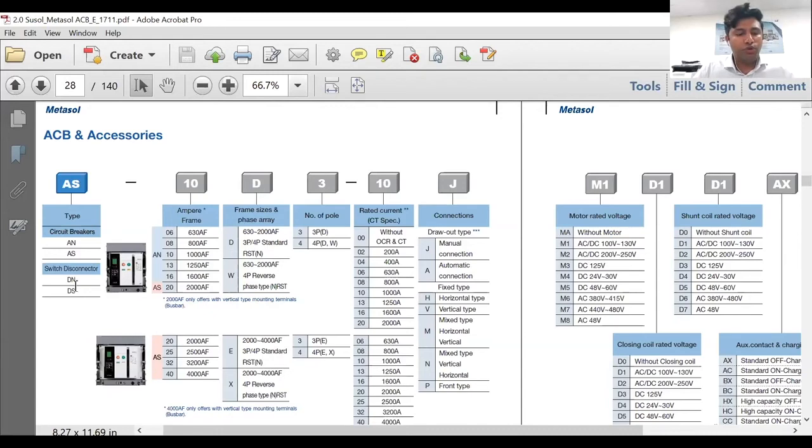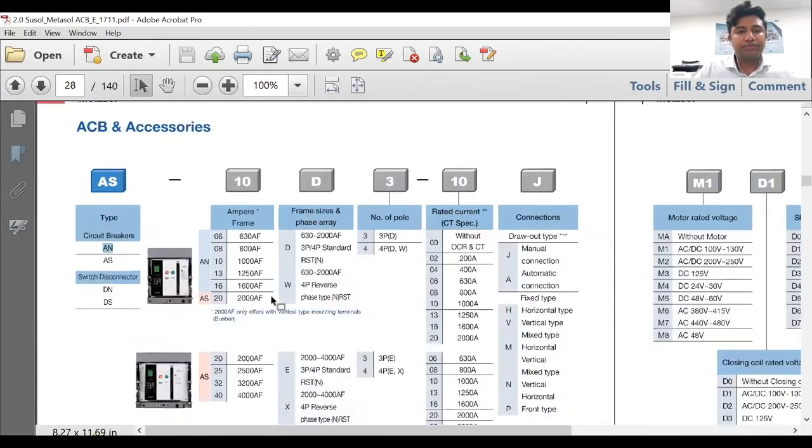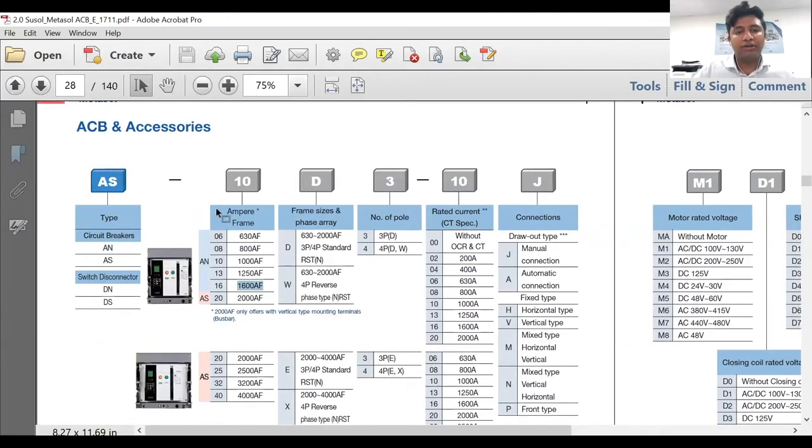Now, let's say we want to choose a 1600 ampere breaker. We will first choose the AN type, which is the type of circuit breaker, and then come to the 1600 frame size. So AN 16 D. We need to remember that to choose the cradle size of the breaker, we need to know the D, E, F, G frame. So we come to D frame, and then the number of poles, whether it's 3 or 4 pole. When you come to 4 pole, we have two options: the neutral on the right side or the neutral on the left side. Generally, we are RSTN, so the neutral will be on your right side when you're facing the front and the ACB is in front of you. So if you choose D frame, it will come as RSTN.